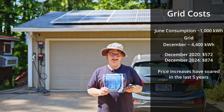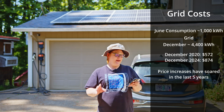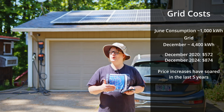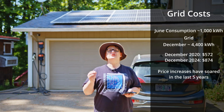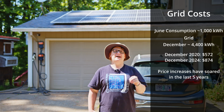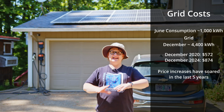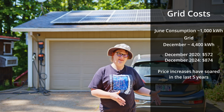So in December 2020, we used 4,409 kilowatt hours, and we paid $572 in electricity costs that month. Compare that to December 2024, where we consumed almost an identical amount of electricity from the grid, and our electricity bill was $874. And that is only down to one thing: the amount of money per kilowatt hour that our utility charges us. If you live in the Portland area, you will know that the cost of electricity has absolutely skyrocketed in the last few years, and of course solar can help offset that.